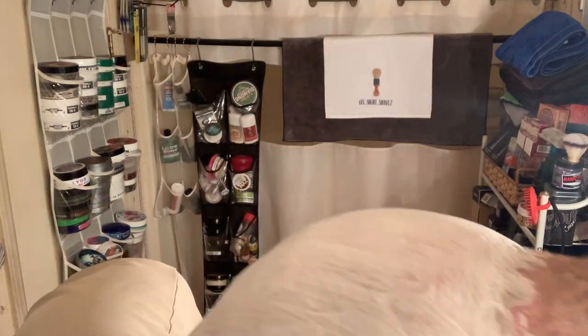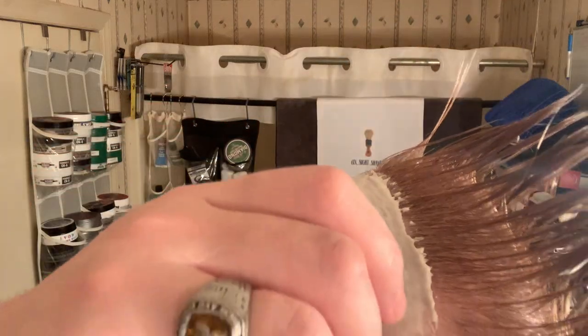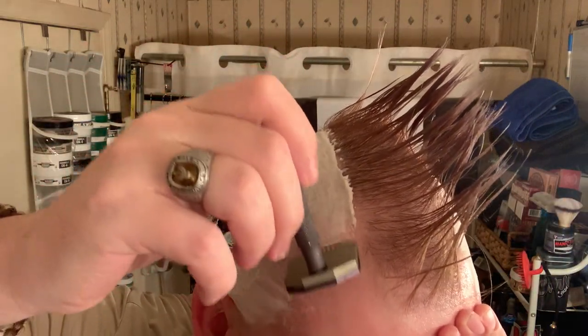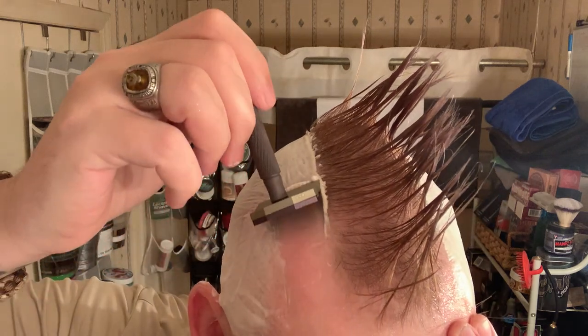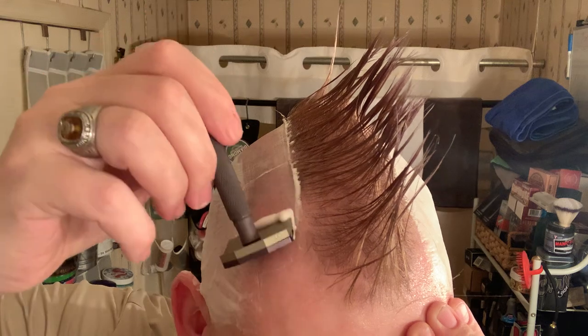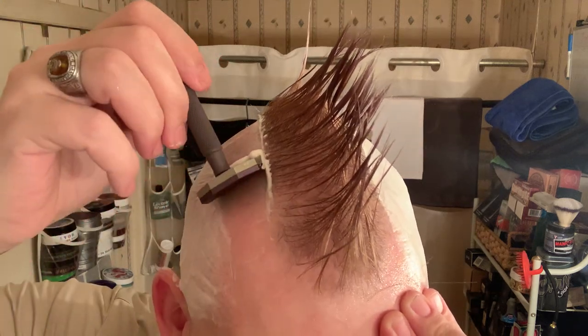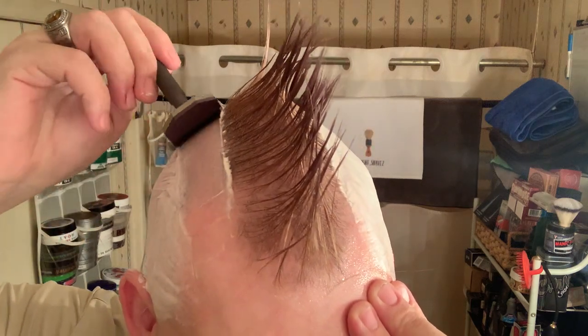Alright. Pass number 2. Without the grain. I meant with the grain. With the grain. I meant to say without the grain.